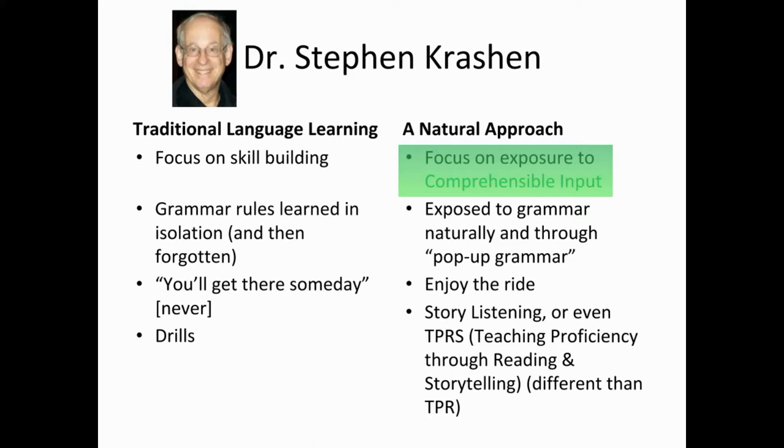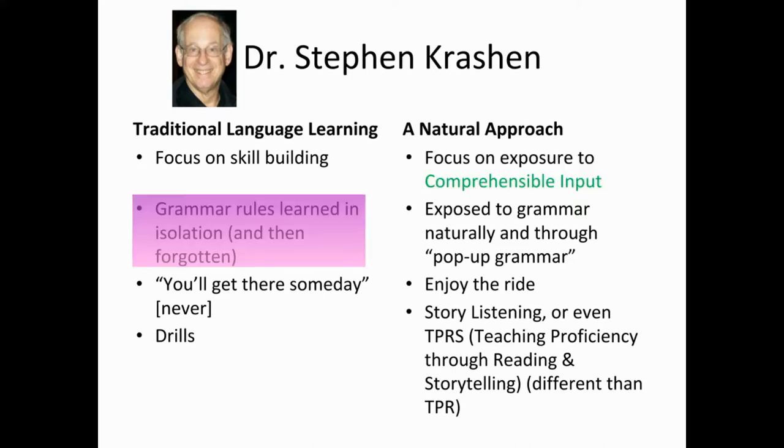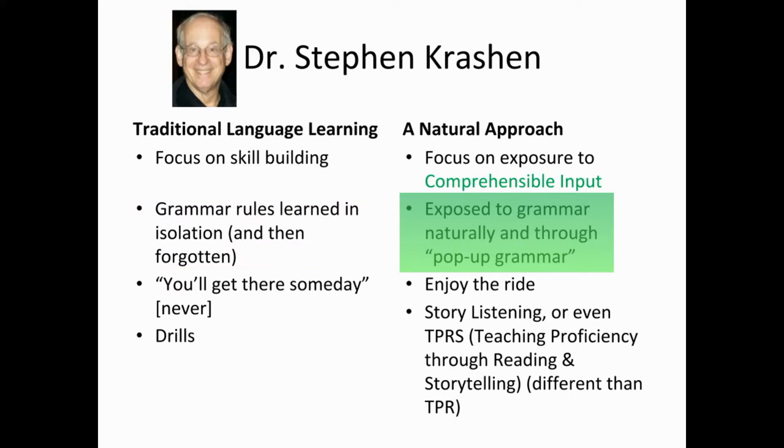Krashen argues we should focus on exposing our students to a flood of comprehensible input. Traditional instruction emphasizes grammar rules learned in isolation and then forgotten, whereas Krashen supports a non-targeted pop-up grammar approach, as he calls it, where the teacher can point out, even in the student's first language, grammatical features as the class encounters them naturally during story listening or other such activities.